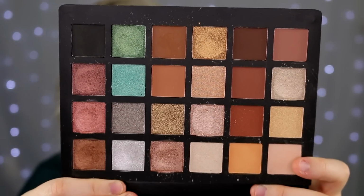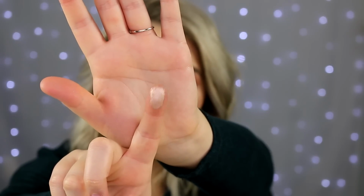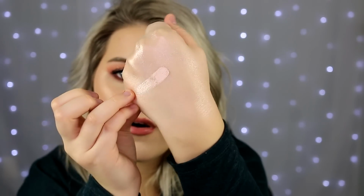I think this one's probably my favorite, just with the assortment of neutrals. You've got a black shade, you've got browns, and then this shade right here is my favorite shimmery shade. It's almost like a silvery taupe, but kind of neutral, and it just goes with everything. I'm actually wearing it on my eyes right now.